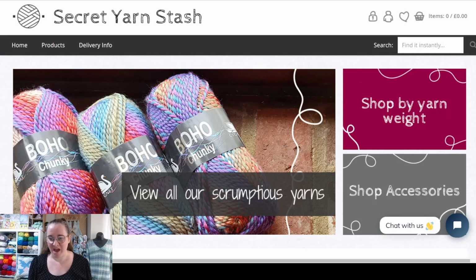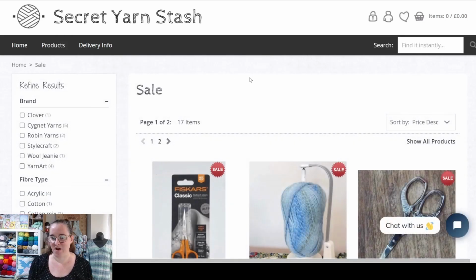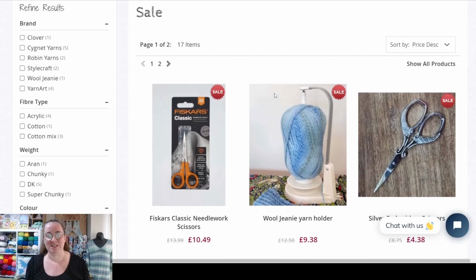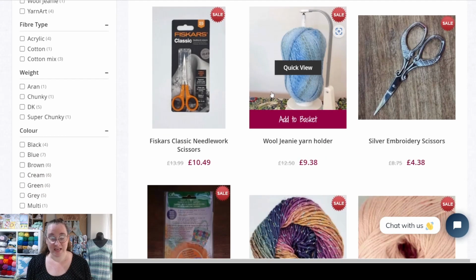Okay, so now we are on to attempt number 2. Fingers crossed it works. Right, so as you can see here, I'm on the Secret Yarn Stash website. What we're going to do is hit products. We're going to jump straight over to sale items, where it will bring up page number 1 of 2 pages. Now these are all of the sale items that she has at the moment.